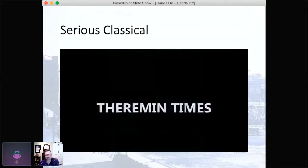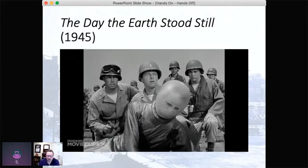By the mid-1940s, the strange sound of the theremin became part of Hollywood's go-to sounds for mystery and science fiction. Alfred Hitchcock's film Spellbound and Billy Wilder's movie Lost Weekend both employed the theremin as part of their soundtracks, and the instrument became a staple of B sci-fi movies such as The Day the Earth Stood Still.